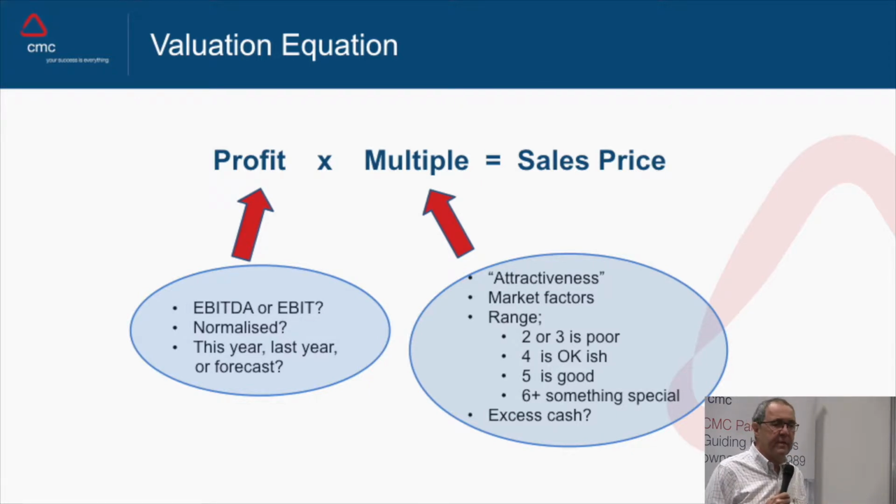So the profit is relatively pinpoint-able. You can, with your accountant's help, have a pretty clear view of the sort of profitability that you make. What's not so clear-cut is this multiple. The multiple is a number that reflects really two things.